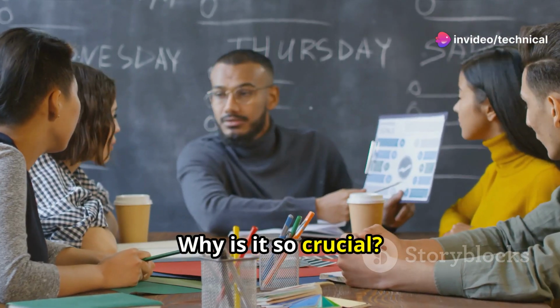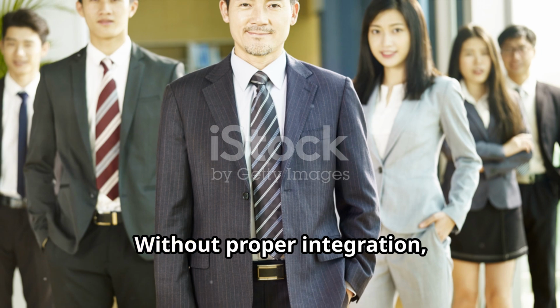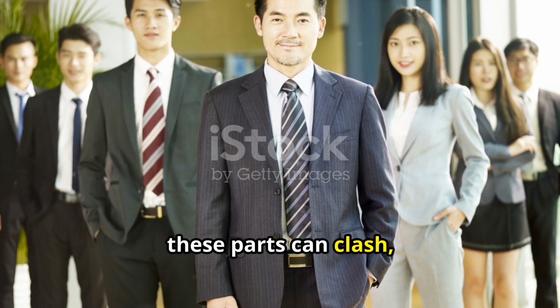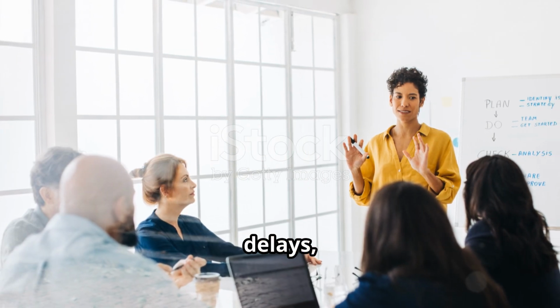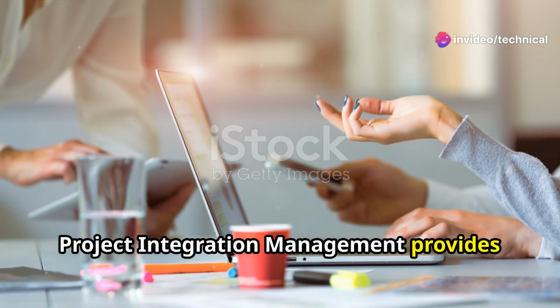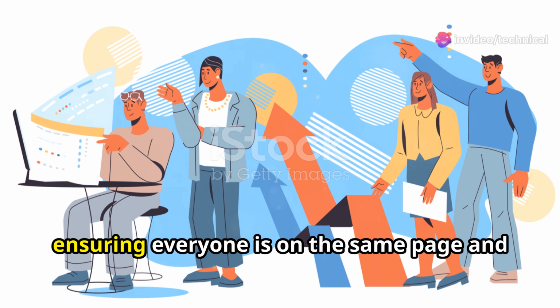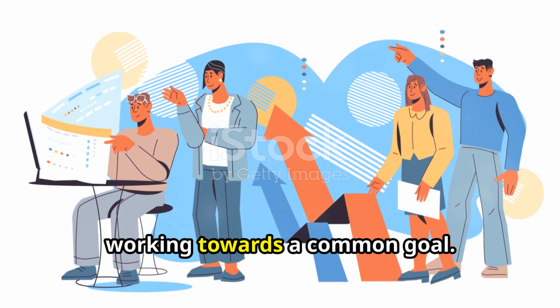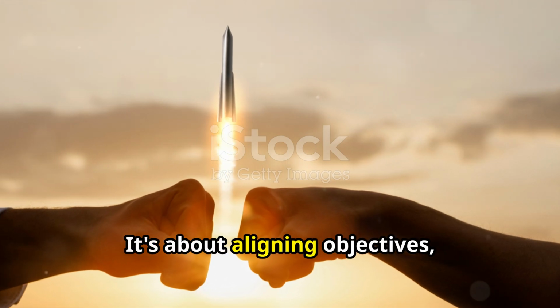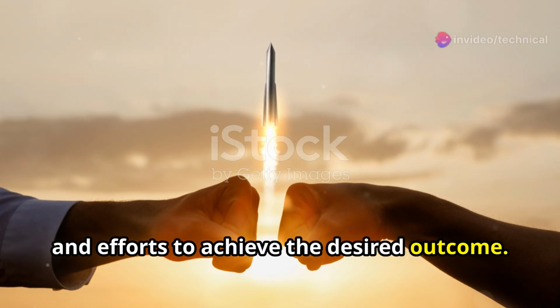Why is it so crucial? Projects are complex beasts with many moving parts. Without proper integration, these parts can clash, leading to confusion, delays, and ultimately, project failure. Project integration management provides the framework for coordinating all aspects of the project, ensuring everyone is on the same page and working towards a common goal. It's about aligning objectives, resources, and efforts to achieve the desired outcome.